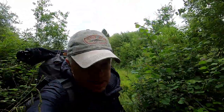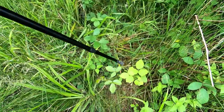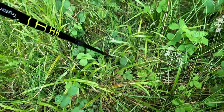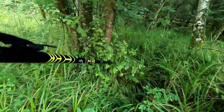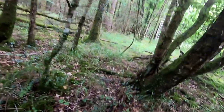Yeah, absolute tick heaven. In there looks good, but I do wonder if someone else has been in here. So there we go, got a broken stem there. Definitely something has pushed on through here. Now I'm just going to brush myself down when we get through. Alright, duck under. Fairly straightforward.